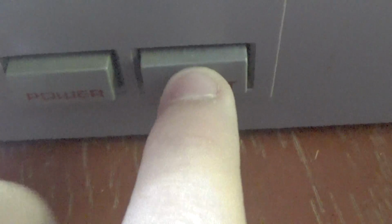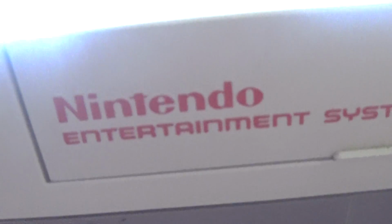But for the design, though, it literally is legendary. You got cool buttons, and even the door is pretty good, too. And that label, though, dude, that is so sick. It's basically the Famicom, but on steroids.